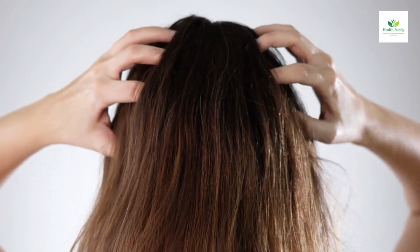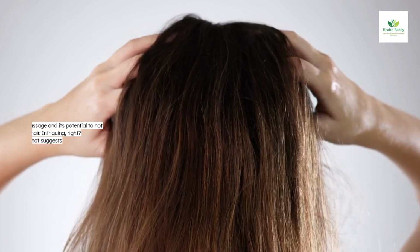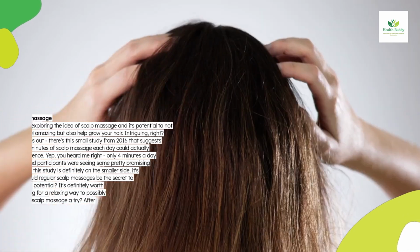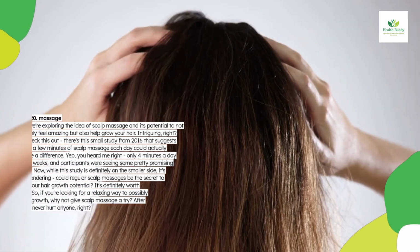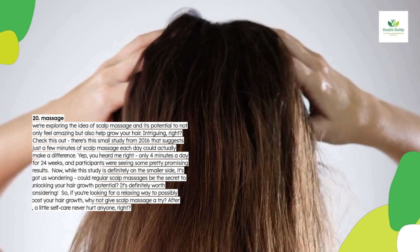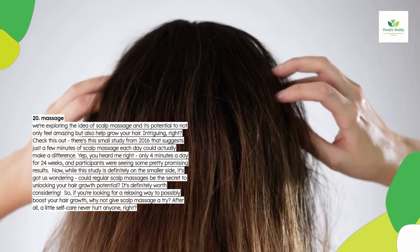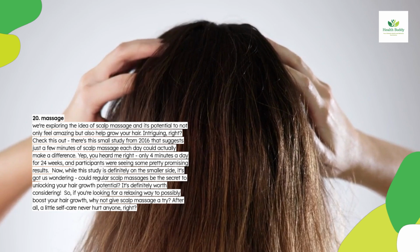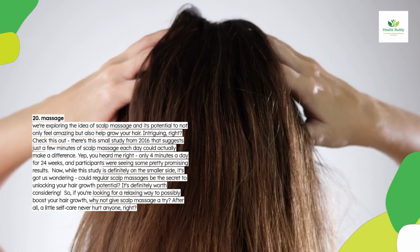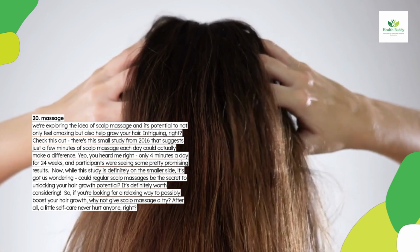20. Massage. We're exploring the idea of scalp massage and its potential to not only feel amazing but also help grow your hair. Intriguing, right? There's this small study from 2016 that suggests just a few minutes of scalp massage each day could actually make a difference. Only 4 minutes a day for 24 weeks, and participants were seeing some pretty promising results. Now, while this study is definitely on the smaller side, it's got us wondering, could regular scalp massages be the secret to unlocking your hair growth potential?